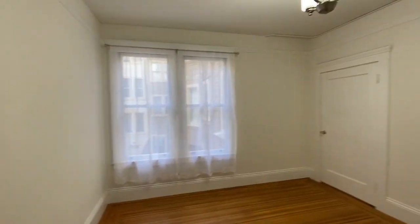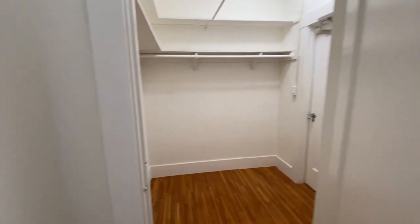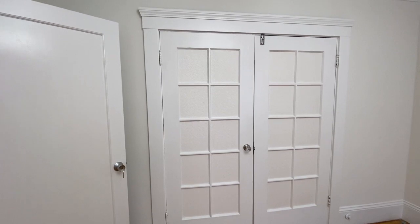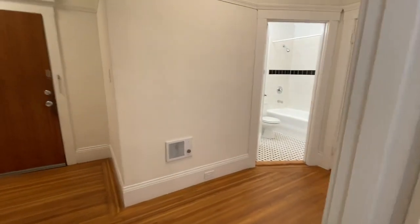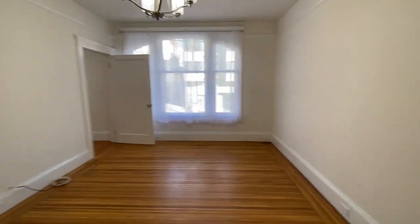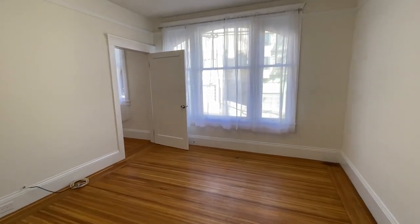This unit has electric wall-mounted heat, so you'll see one in this room, one in the living room, and one in the other bedroom. Here's the door to get into the other side of that large walk-in. Then, incidentally, these French doors here between the bedroom and living room can be open or closed as you like. Actually, there's the other heater. Coat closet. Now we're stepping into the living room. The cable coiled up there on the floor, that is the wiring for Comcast, otherwise known as Xfinity.